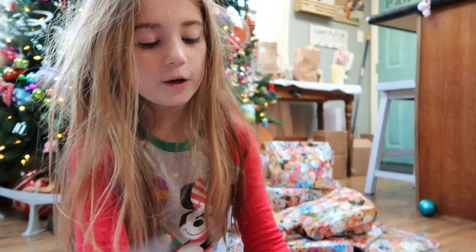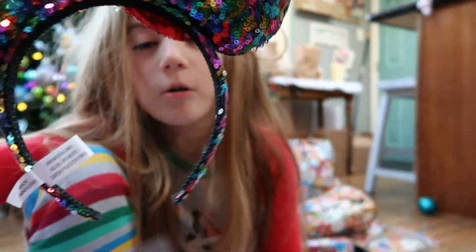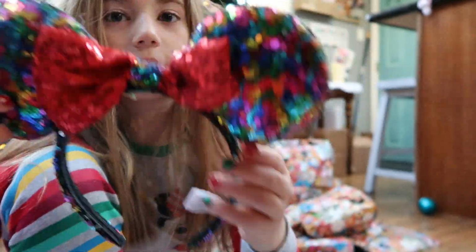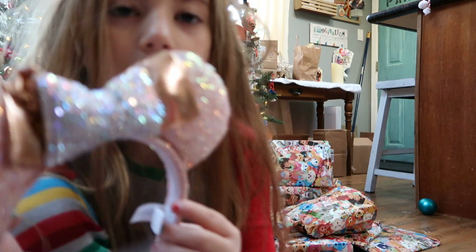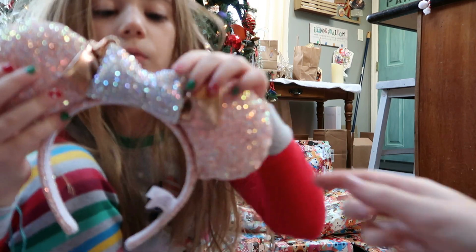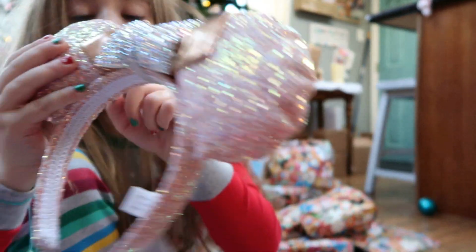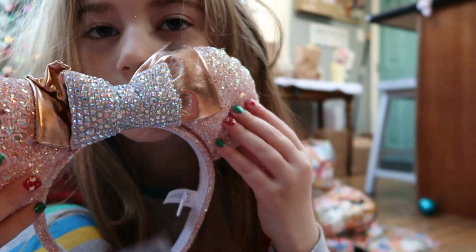So my favorite is this one, because it has all rainbow colors with a red bow up top, and I never saw anything like this. And my second fave is my rose gold one, because it has a rose gold bow. It's silver, and in the headband, these colors are nice.